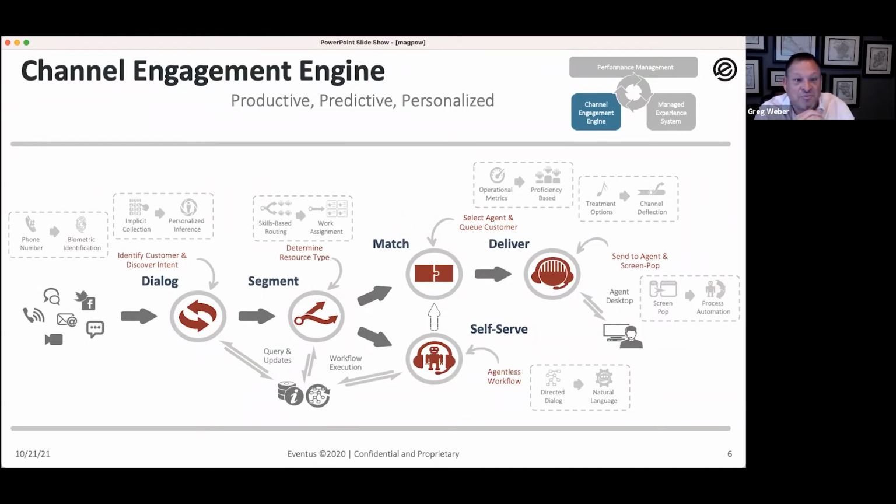Press 1 for sales, press 2 for services, and what have you. Now that we're integrating into back-end systems that have that complete history, we can make some really good guesses. We can leverage AI and machine learning in order to try to figure out what someone's trying to do before they even know what they want to do. That's what we call personalized inference.